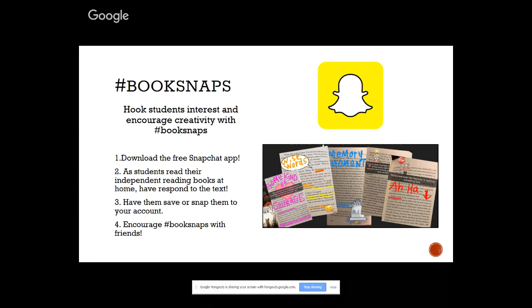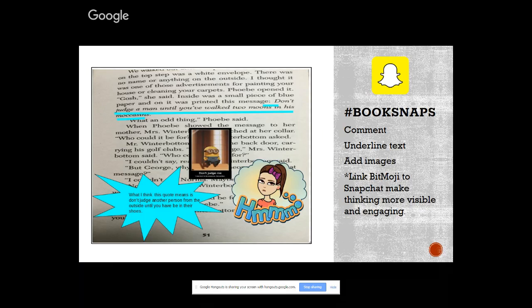So when we talk about those 4 C's, these are all ways. Okay, here's just an example of a book snap. You'll see that a comment was made about what the student was reading. They underline the text. They're able to add in any memes that they like. If you have a Bitmoji, you can put your Bitmoji on there. All right, so again, another great way to use social media for your students to really be critical thinkers.